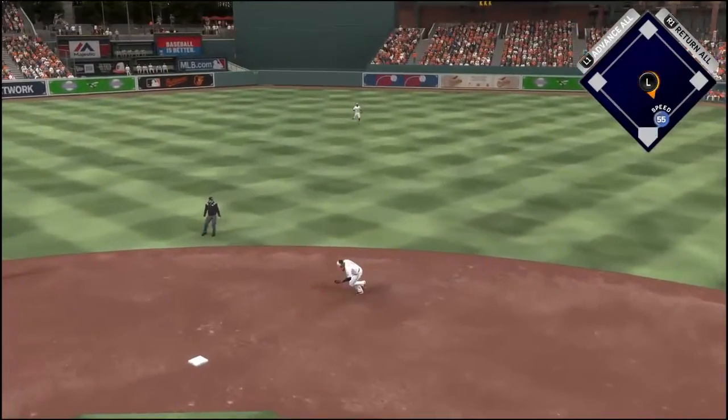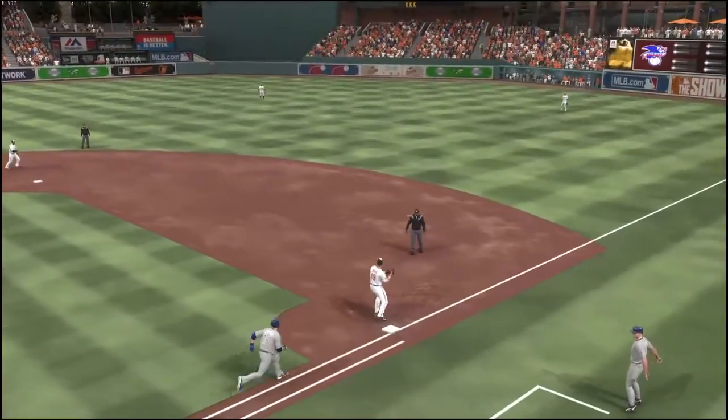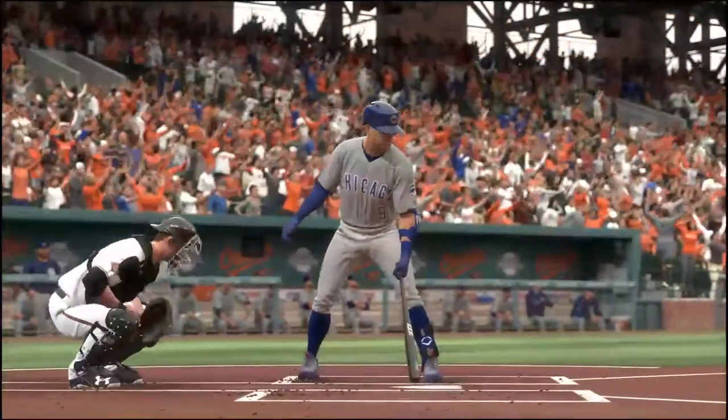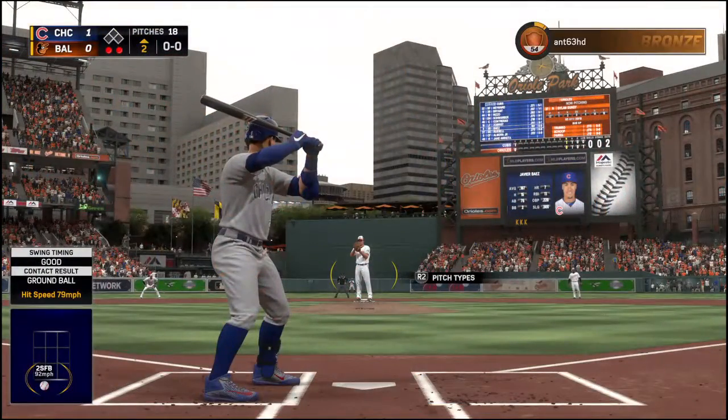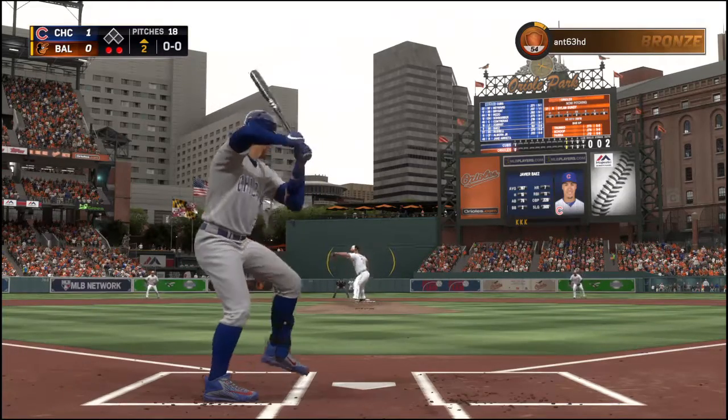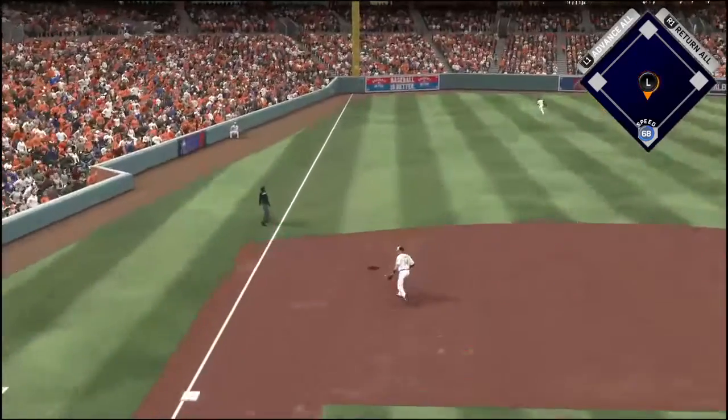Grounded back up the middle. Backhanded. And an off-balance throw is in time as he takes one away. Wow. Here's Javier Baez, and he is proving to be something of a non-threat with a bat in his hands this year. The average isn't pretty.